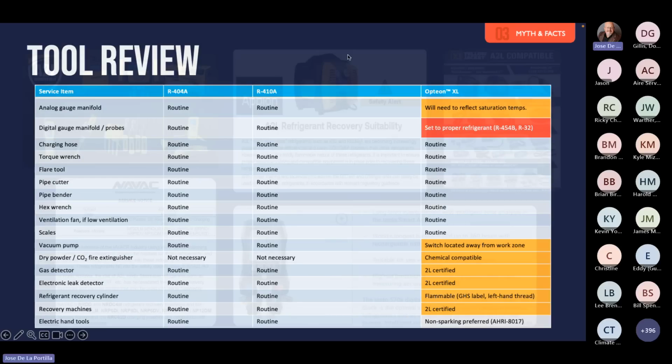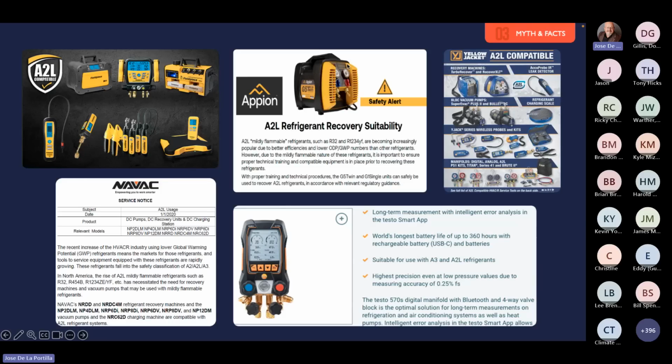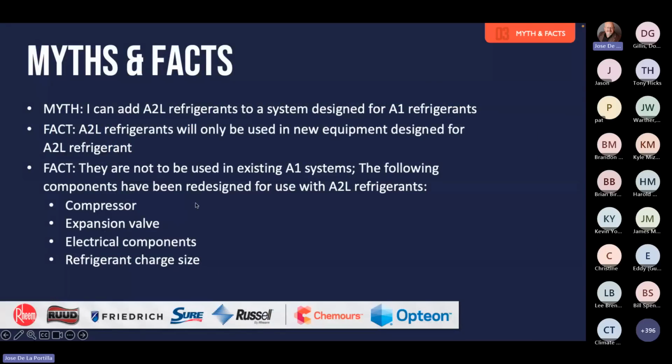And this is just a screenshot. I grabbed many of the major manufacturers. This is not a relationship Don or I have with any of them. This is just common knowledge. Fieldpiece's website, Appion, Yellow Jacket, Testo, Navac, all have tools rated for A2Ls, and they even have service notes that tell you what you need to do to get your tools rated for A2Ls. So look out for that. Okay, Don, I'll pass this one over to you.